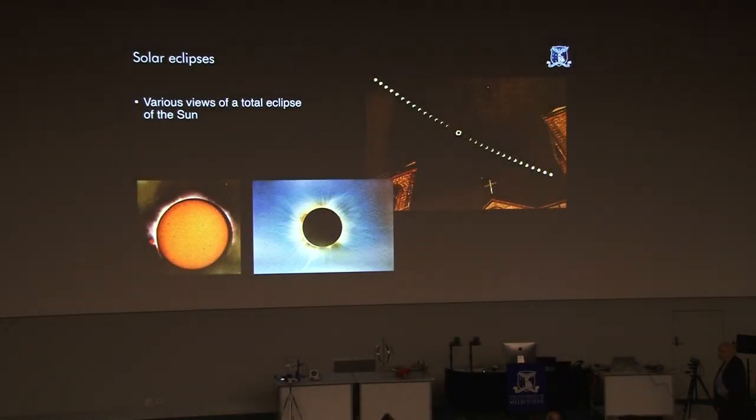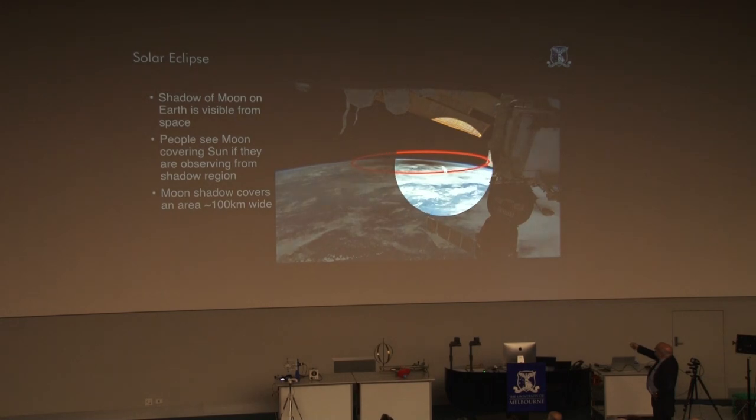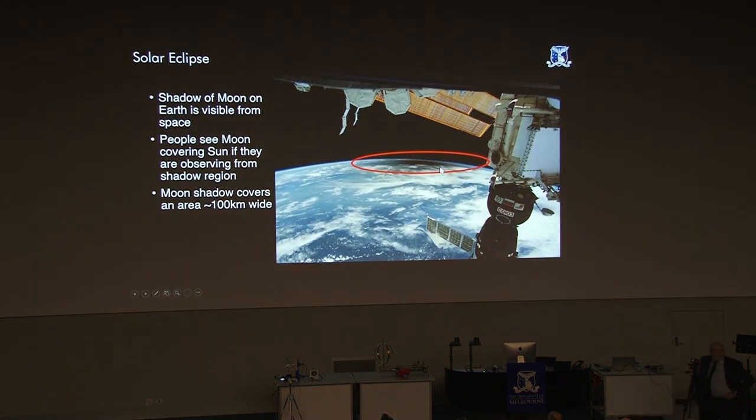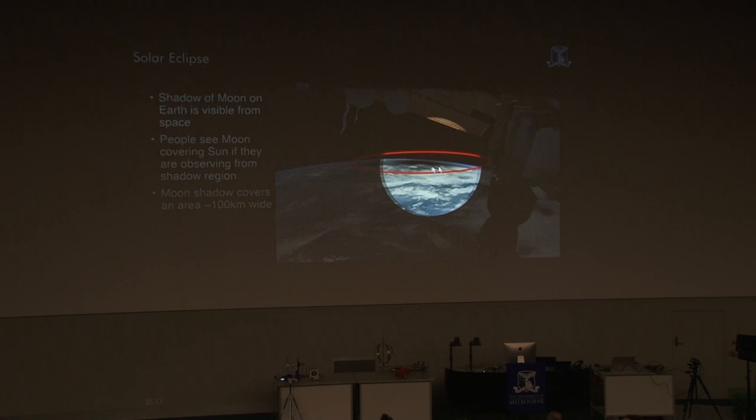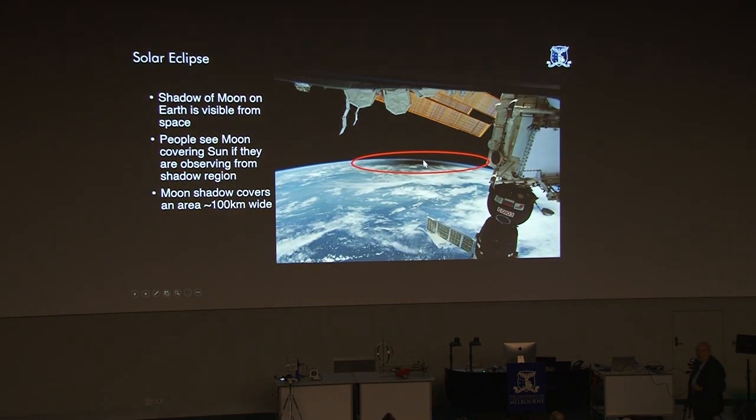And of course, solar eclipses, where the moon passes between the Earth and the Sun, are quite rare and spectacular, and there was one just last week, I think, visible from South America. And you can watch a solar eclipse from the International Space Station, and you can see the shadow of the moon passing over the surface of the Earth. So everybody standing within that black shadow sees the Sun completely blocked by the moon over a diameter of about 100 kilometres.